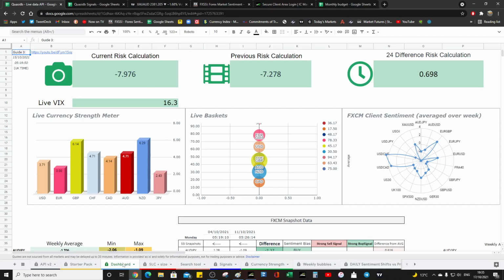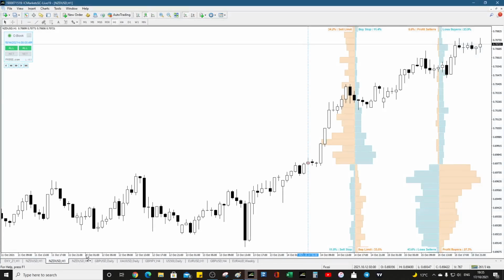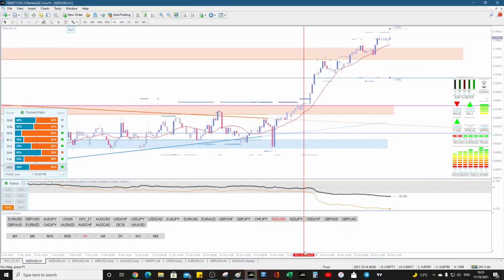You do come to the spreadsheet, check your dashboard. Greens are good for Kiwi USD long, right? So we've done a fundamental check, so thumbs up there. And then we look at the chart. So I placed the time that we got the buy signal.